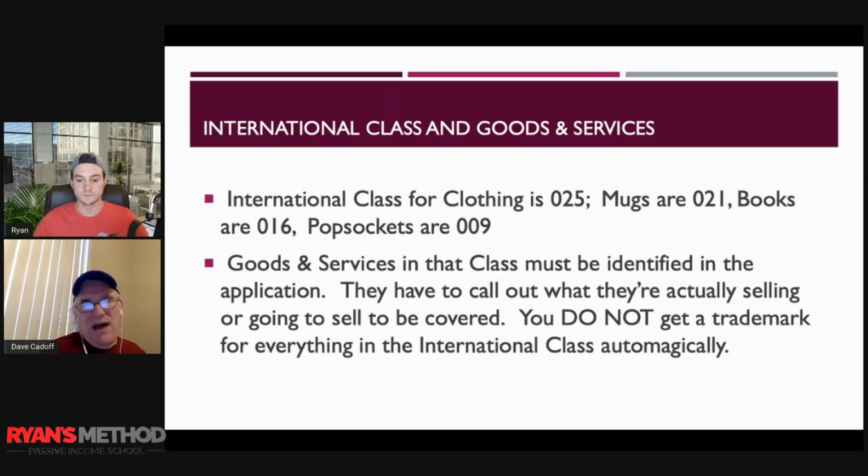So when you apply for a trademark, you have to do both. You have to say, this is the international class that I'm filing for, and this is the particular goods and services in that class that I'm going to sell. You don't automatically get a trademark for everything in the class. Just because you apply for clothing, international class 25, doesn't mean your trademark is for all clothing. It's for the things that you say you're selling or are going to sell.